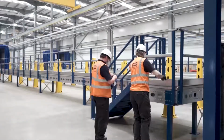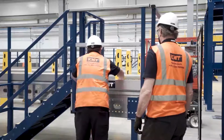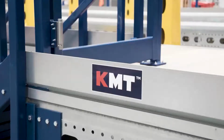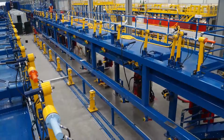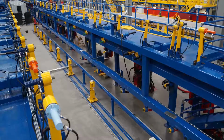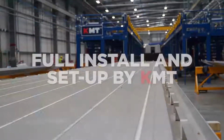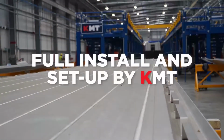KMT have been absolutely fantastic from the get-go. They proved themselves from the very beginning. They've been so professional all the way through and their build quality is second to none. This is the first stage of 6 different stages in the facility and KMT manufactures everything for this production line. We will definitely be happy working with KMT again. We are already pursuing more ventures with them as we speak.